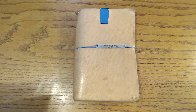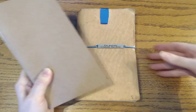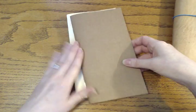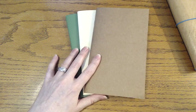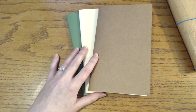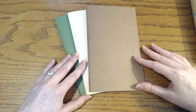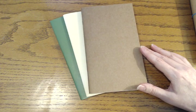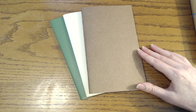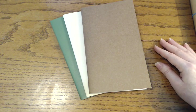Their inserts are averaging about 64 pages, and I will show you some of mine that I've bought here. So 64 pages is going to be your average. They run anywhere from $5.50 to about $11, with the average being 7. And a lot of that just depends on the layout and how many pages it comes with. I will show you the ones that I have bought, the ones that I think are worth my money.